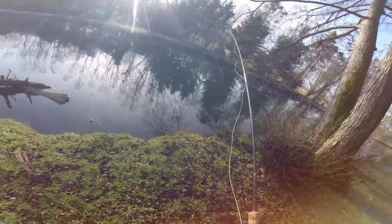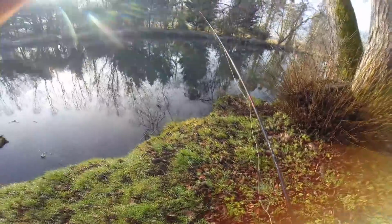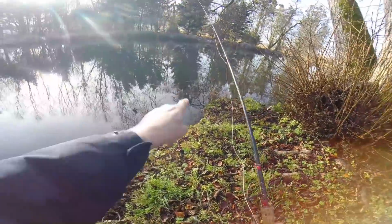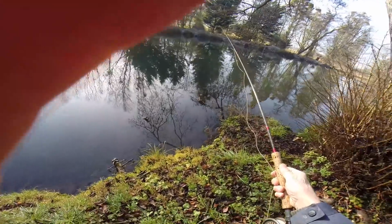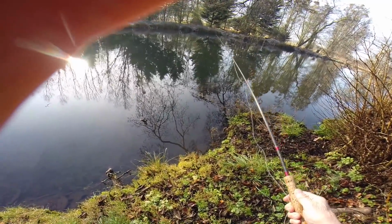How the hell do I get a fly in there? I think there's a fish in there, people. I think there's a fish. How the hell do I get... Oh, I've got to creep down here. There's definitely a shape underneath that piece of weed. I can't see how to get to it.